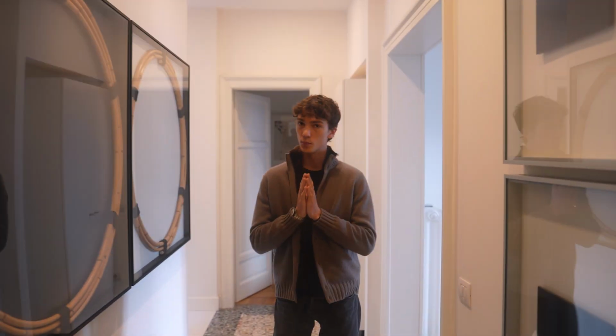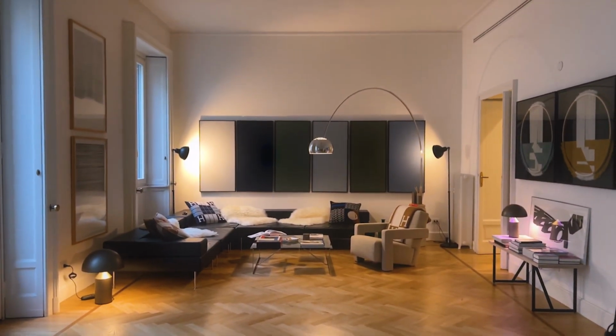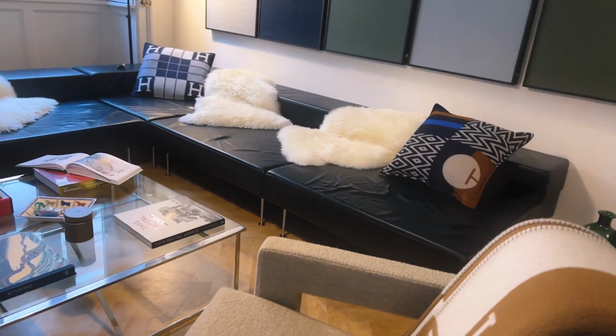But of course, my favorite room of all of them is my office, which is in here. This is the office. I'm very, very happy with this. It's not easy to get an apartment like this in the dead center of Milan, which is my favorite city. Anyway, guys, we'll drink our coffee. We'll get some food right now.